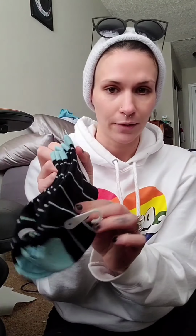Pair of socks, or set of socks, set of 3. They're just black, and I think that's black. Could be navy blue and baby blue.